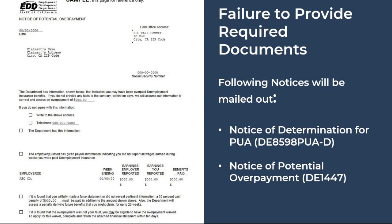If your items are rejected or you do not have any documents to submit to the EDD to complete the PUA Work History Documentation request, the EDD will mail out two documents, which will be the Notice of Determination for PUA, which will indicate your PUA claim is disqualified, and a Notice of Potential Overpayment informing you of a balance now owed to the EDD, like seen here.